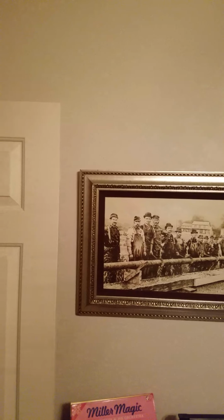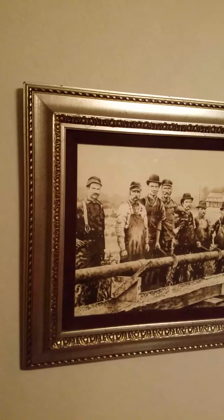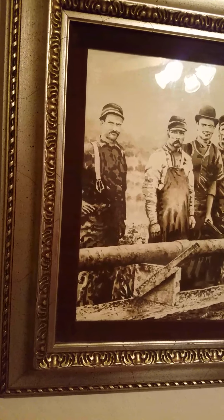Here's one I've kept for many years. Kind of my favorite all-time painting. I just call it the pipeline. It's one of the first oil pipelines ever laid in the oil business. And I got kind of an old retro gold leaf frame. And this one's just called the pipeline.